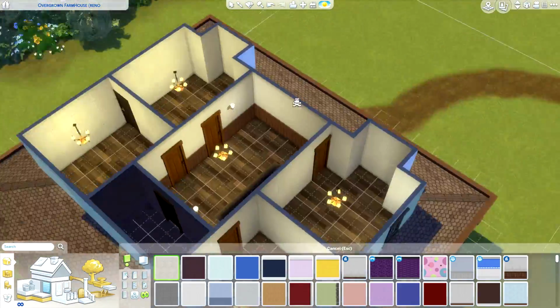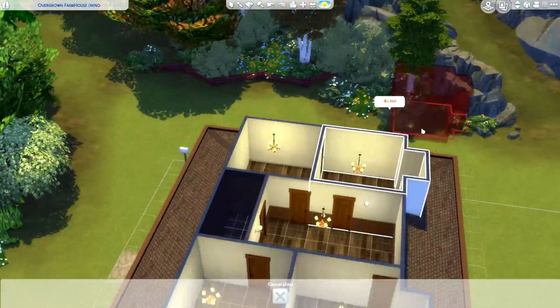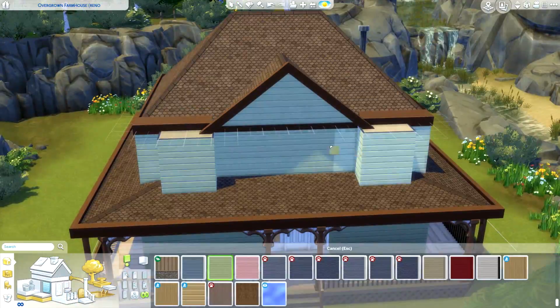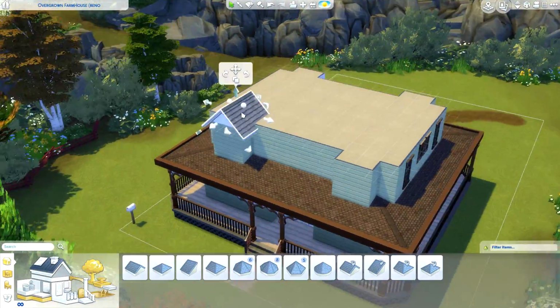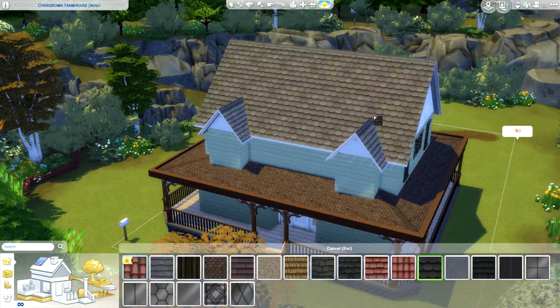And I decided to add these little, I don't know what they're called exactly. My terminology when it comes to building isn't the best, but I added these little window inserts, I guess, so that it gives the exterior a little bit of a refresher. And I know I changed a lot about this house, but I really didn't either.